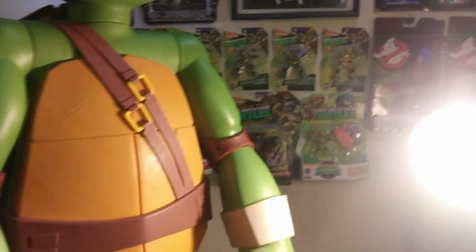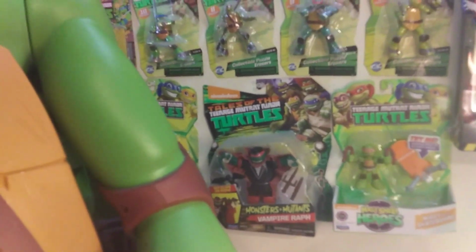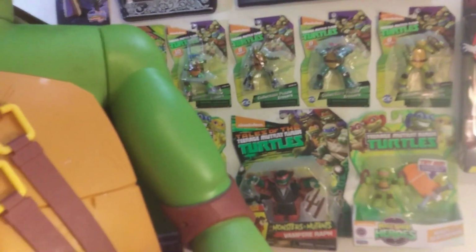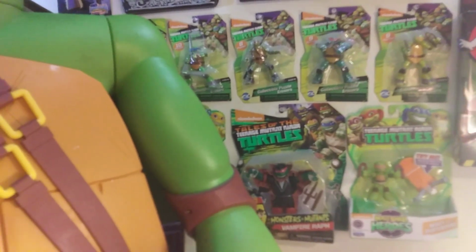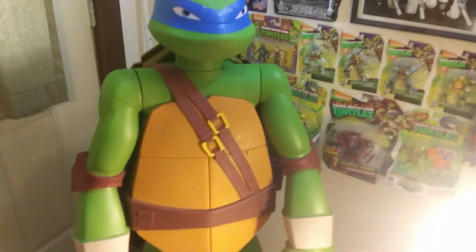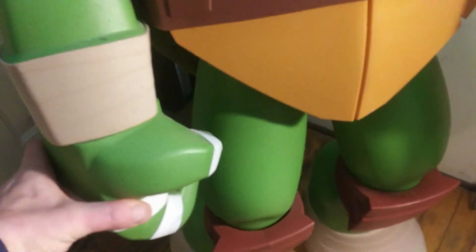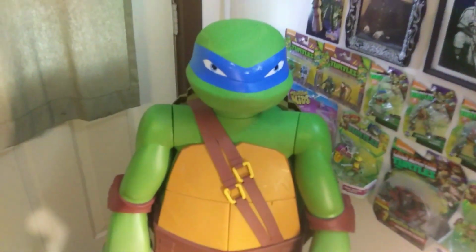And you can see I have a lot of figures here in the back from the 2012 to 2017 Nickelodeon TMNT animated series that this figure is definitely tied into, from Jakks Pacific in 2015 when the series was going strong. I really love this thing, and I can't be more happy with it. 48.5-inch figure, so let's get me into the shot here and see if we can get it where I can actually show myself with it.